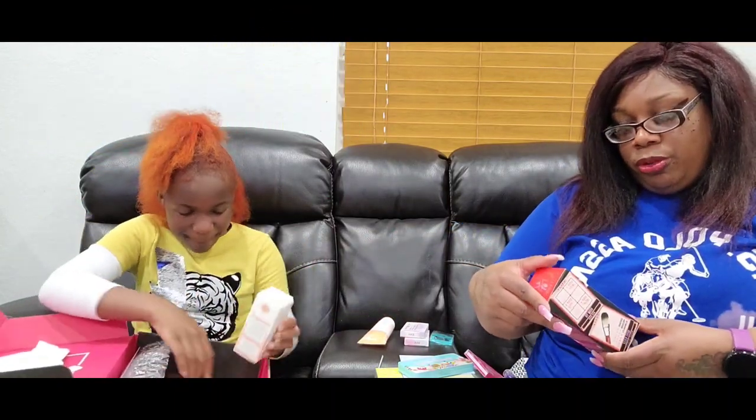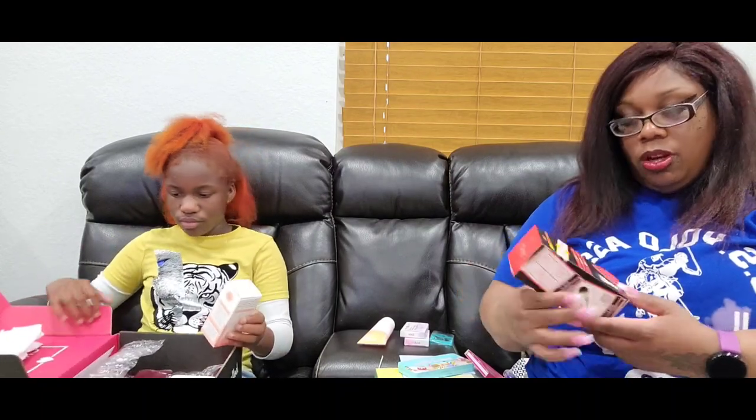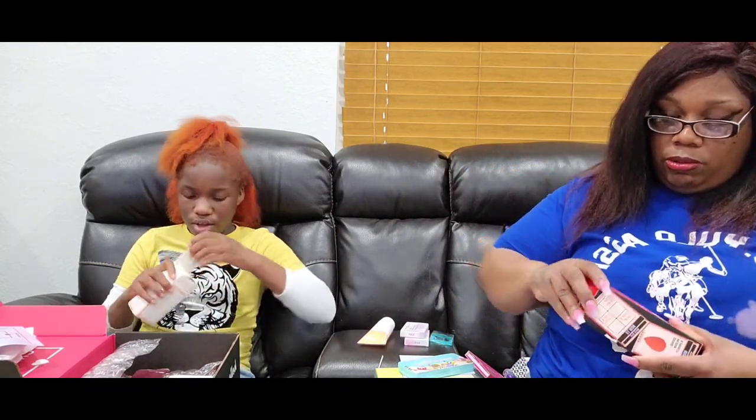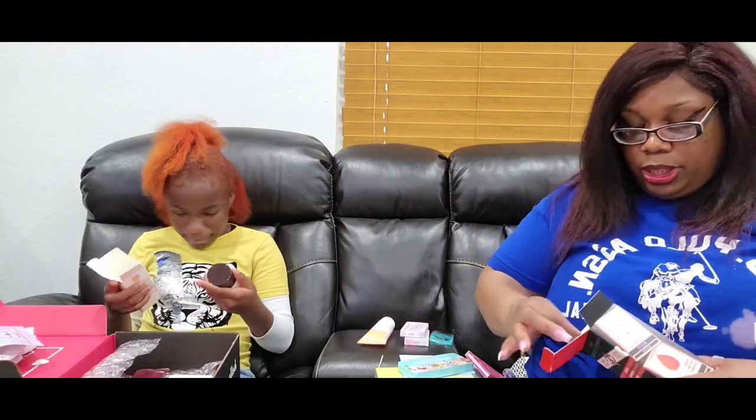Then next we got the Perfect Duo Quick Beat Mini Base. This is what, a blender? Oh, I got a blender and a brush. I like to see what it is in the box. So they sent over a blender. A blendy. It's so soft. It's so cute. It's got the little corner on it so you can get right under those eyes.